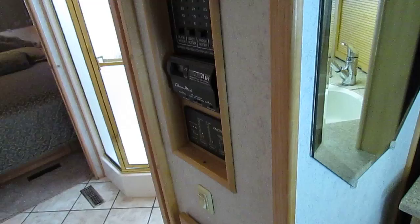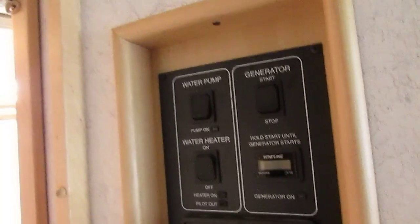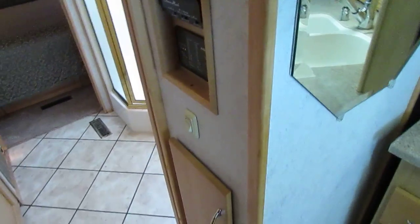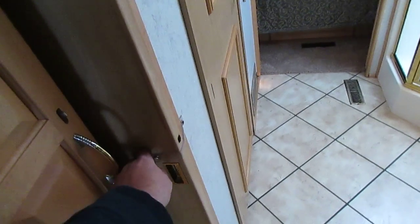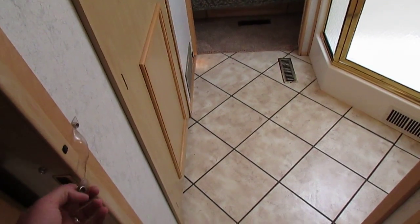2,000 watt Xantrex inverter, works great. This is everything you need right here, folks. Easy to get to. Got the gas, electric water heater, water pump. Just everything you need right there in one convenient spot. Got a privacy door right here if you want to separate the bedroom from the bathroom. You know, it's not a little chintzy curtain, folks. This is Winnebago now. Everything in this thing is solid built and built to last. Most people, once you own a Winnebago, that's all you'll have, including myself.